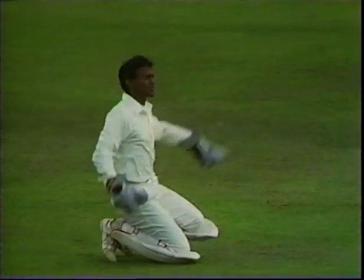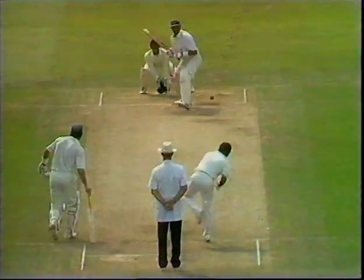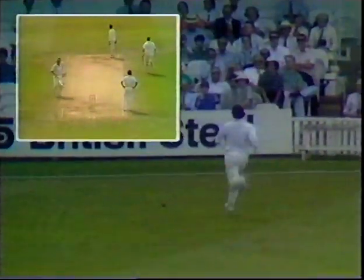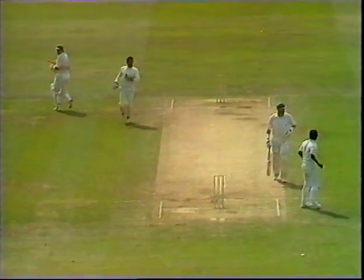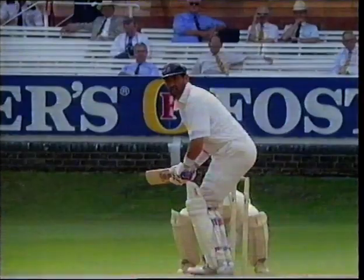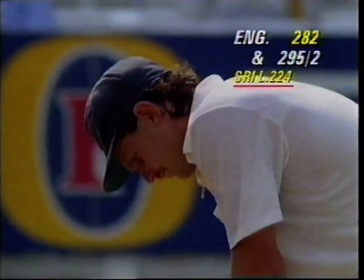That's brilliantly taken behind the stumps there. Well, again, beautifully bowled. Oh dear. The improvisation. And the timing. You can go to your club nets tonight and practice that shot, and you'll find it won't go very far, but this is with the spin and beautifully timed and superbly placed.